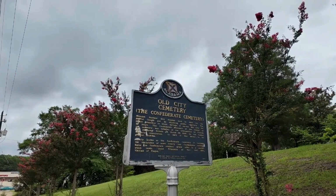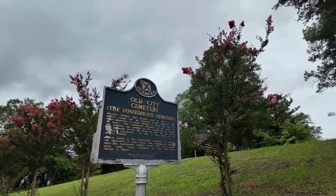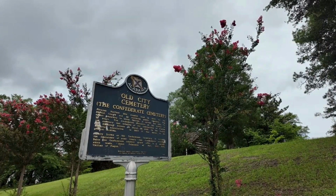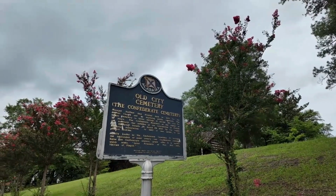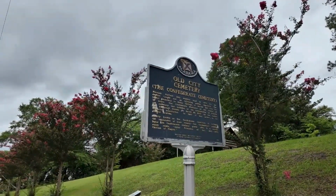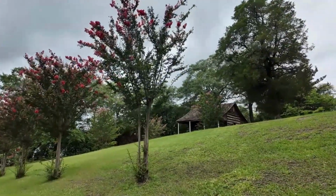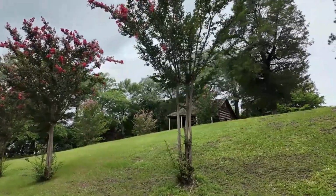And then there were, below the Confederate soldiers' grave sites is a marker which reads Union Prisoners of War, 61 to 65, Victims of Plague. Oh, wow. Okay. But let's see if we can just climb to the top of the hill and look at that little cabin real quick.